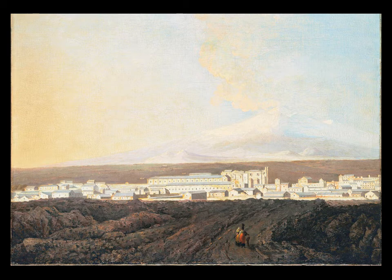But the city of Catania here, this is very odd. It's obviously based on a print. He's even got the colours wrong, because of course in Italy they don't have slate roofs like they do in Derbyshire. The roofs are all made of terracotta.